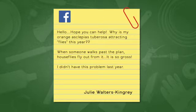First of all, Julie, I take offense to the gross in relation to flies. Most of us don't really like flies, Kelly. So Asclepias tuberosa is milkweed. It is the butterfly weed, the bright orange one that most gardeners prefer. It's a really beautiful plant.